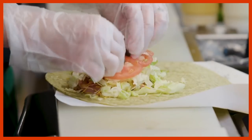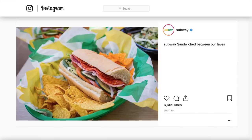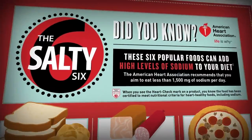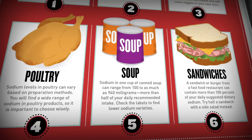It might not, but when you look at the numbers, you'll see the cold cut combo contains over 1,000 milligrams of sodium per 6-inch sandwich. For some perspective, the American Heart Association recommends trying to keep your sodium intake at around 1,500 milligrams per day. Surprise! Cold cuts are salty.